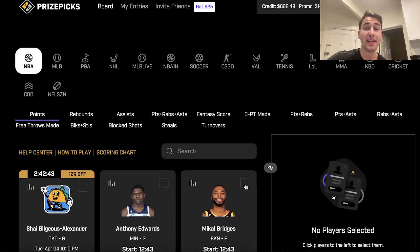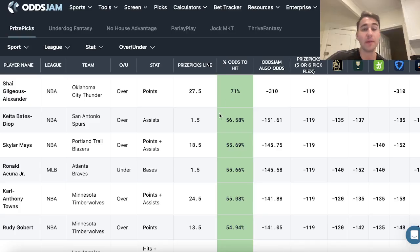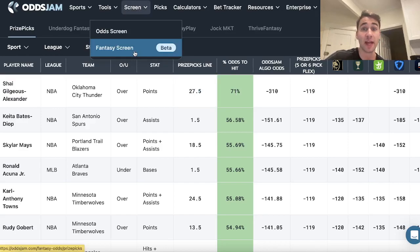I got some new plays on PrizePicks for you, and we're going to be using a new tool. So this just launched today. It's currently free to use. It's called the Odds Jam Fantasy Screen. So you go to Screen, you go to Fantasy Screen. You can see it's in beta. So we just launched it.